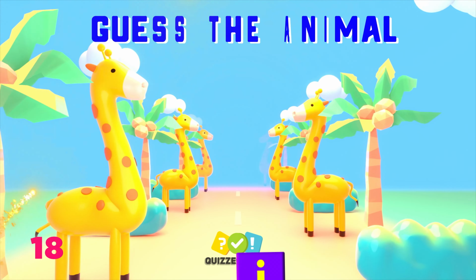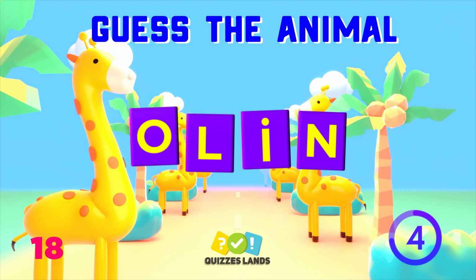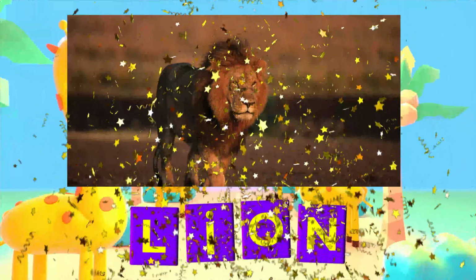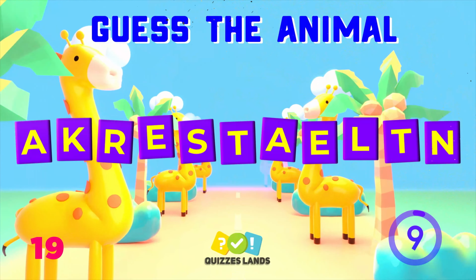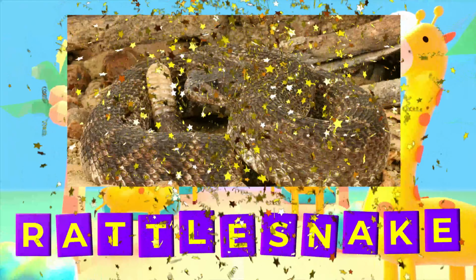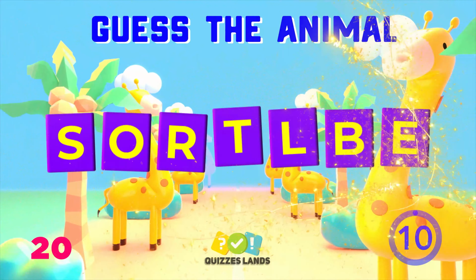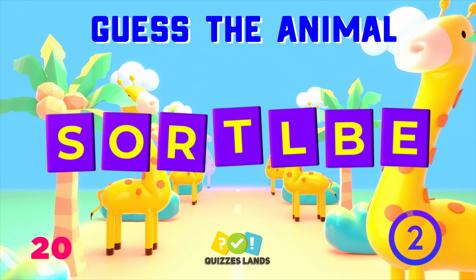An easy question for you. That's right, it's lion. Can you see which animal it is? It's rattlesnake. Guess the animal. Lobster is the correct answer.